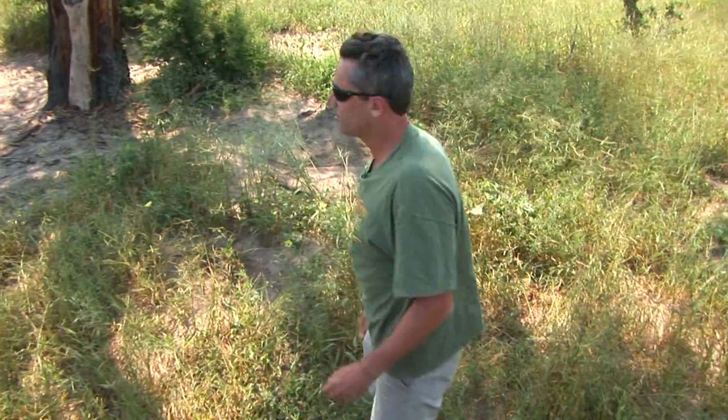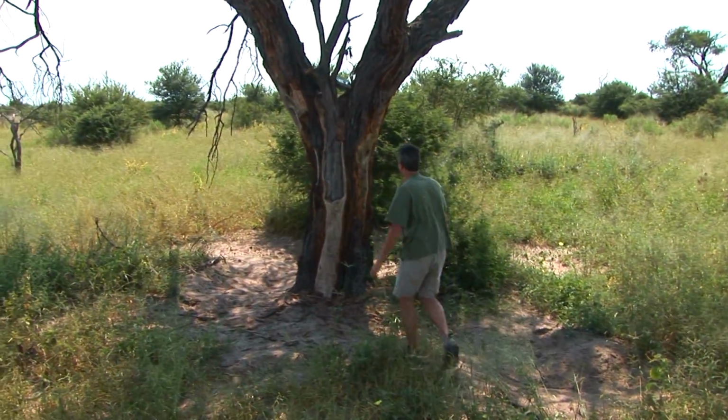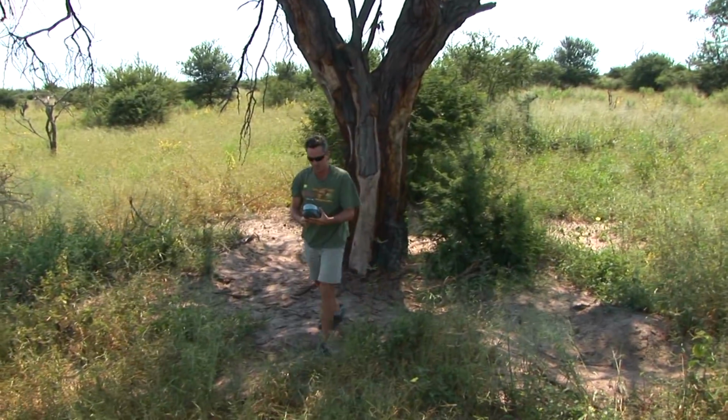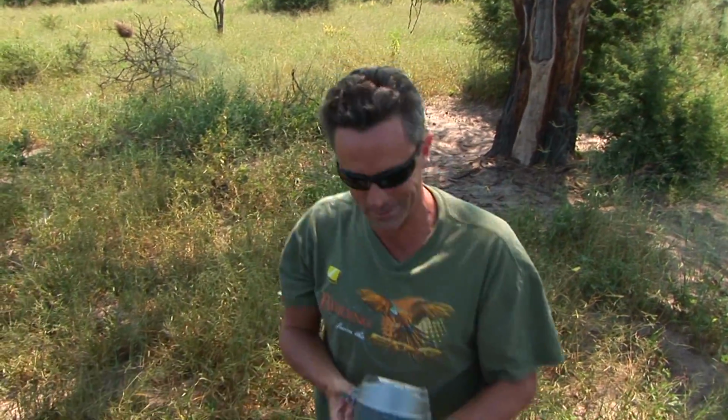Right, so we've just come back from game drive. Let's go see what shots we got of our hornbills and see what they've been up to. Oh yeah, we've got some nice images that have been taken here. 64 images of hornbills coming into the nest. I'm sure we've got a couple of good ones.